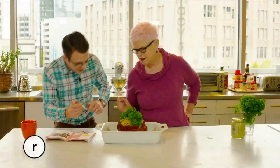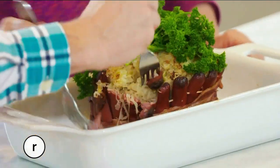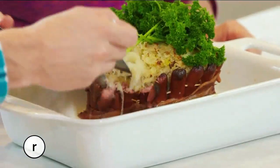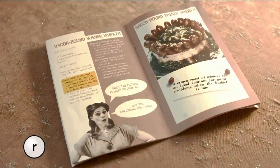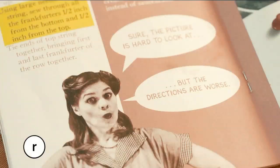Let's dig in. All right, just kind of any which way. I'd just say go for it. Well, it tastes like hot dogs and sauerkraut. If sauerkraut isn't your thing, the recipe says you can use stuffing, potato balls, or creamed cauliflower instead.